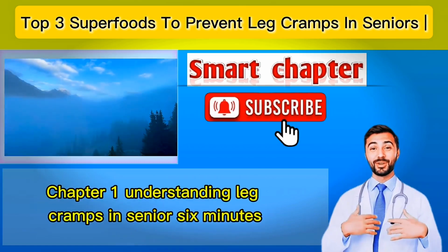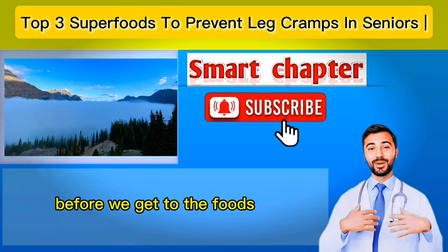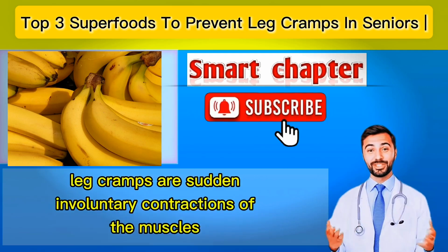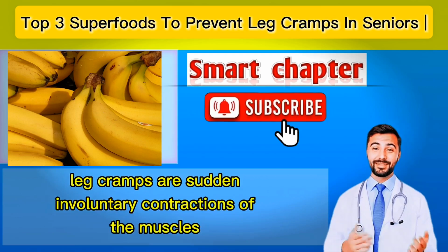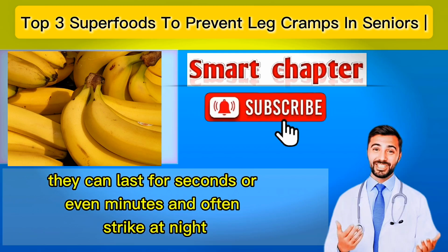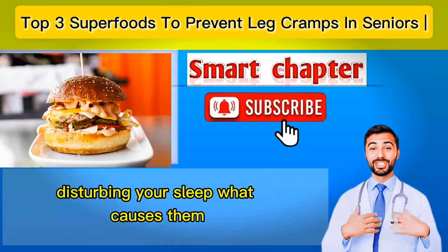Chapter 1. Understanding leg cramps in seniors. Before we get to the foods, let's understand what causes leg cramps in older adults. Leg cramps are sudden, involuntary contractions of the muscles, usually in the calf, foot, or thigh. They can last for seconds or even minutes and often strike at night, disturbing your sleep.